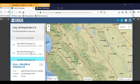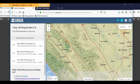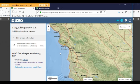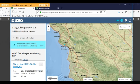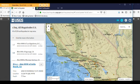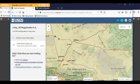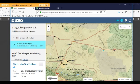1.6 near Pinnacles, 2.1 near Pinnacles, and 1.6 near Pinnacles, all on this red line, the San Andreas fault line coming down. Here's one, 1.2 near Avila Beach. Here's a 1.2 near Bodfish. Here's a 1.1 magnitude quarry blast near Mojave. 0.3 near Ludlow.